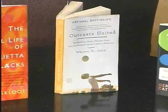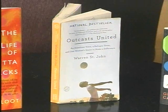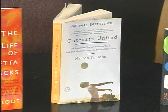And in the second half of the semester we'll be reading a book by a reporter named Warren St. John. It's called Outcasts United. It's about refugees that came over from all different parts of the world to live in Georgia in a town that they had to acclimate themselves to and a town that had to work with embracing a new population of people.